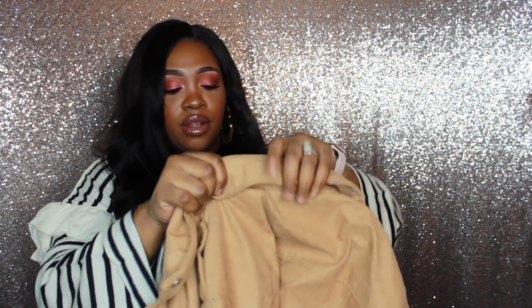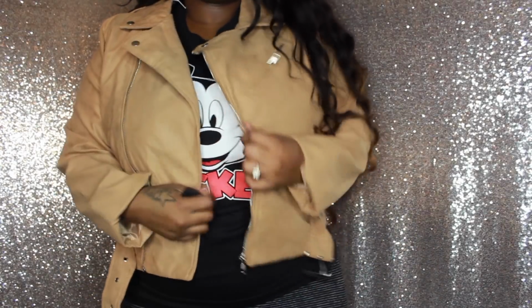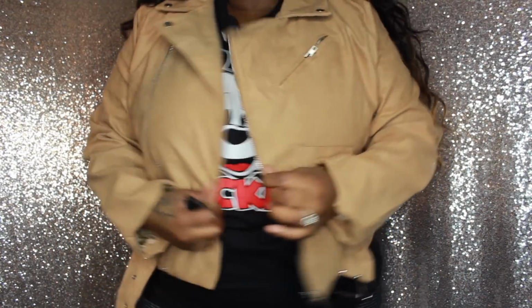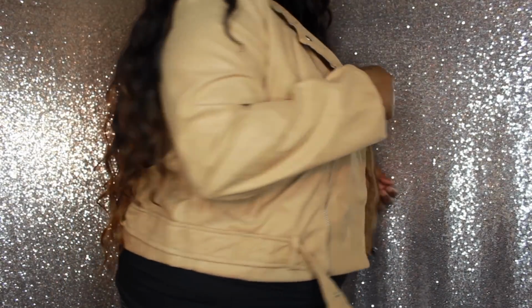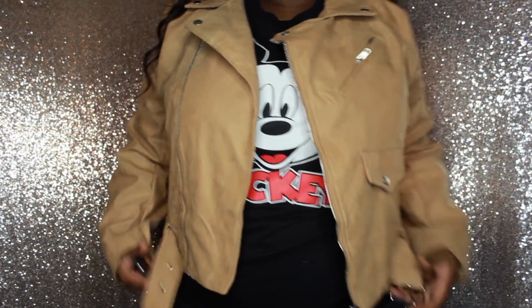The next piece I got is like one of my favorite pieces. It's a suede biker jacket. So this is what it looks like, and another name for it would be the moto jacket. This is great quality. It's really, really nice.